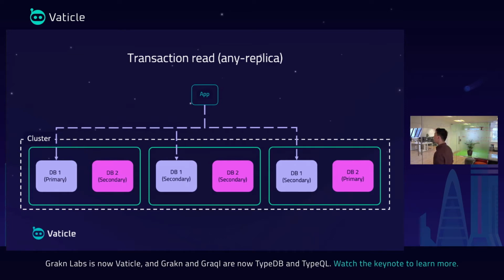Therefore, the implication is if you have 3 servers, you'll be able to enjoy a 3x throughput increase. Similarly, if you decide to increase the number of replicas even more, to have say 7, right, you will enjoy practically a 7x increase in terms of the read throughput.